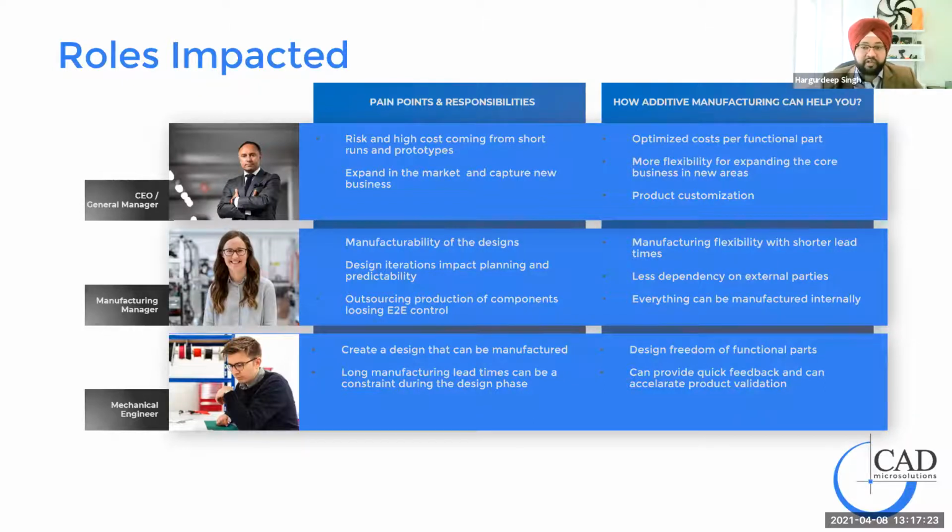And additive manufacturing helps in all these capacities. It helps you optimize your cost and functional part if it's deployed properly. You're more flexible because the equipment can give you access to printing health parts, aerospace parts, all sorts of range, but it's all through one technology. And freedom of design is the biggest enabler for that technology.